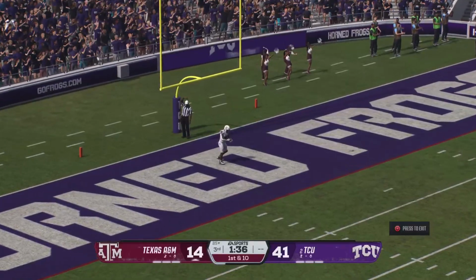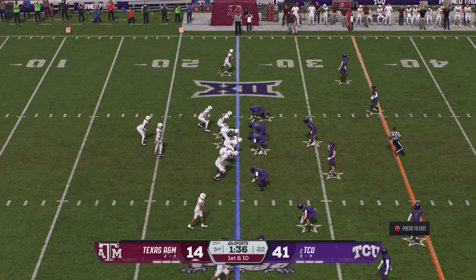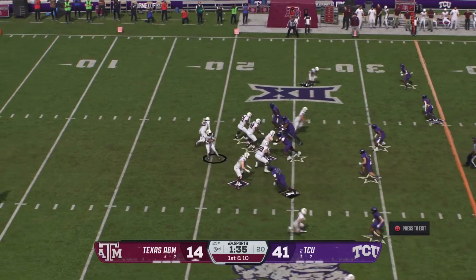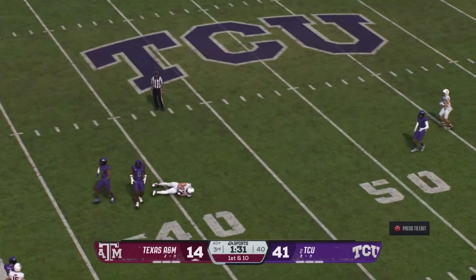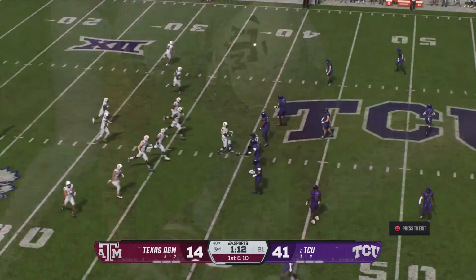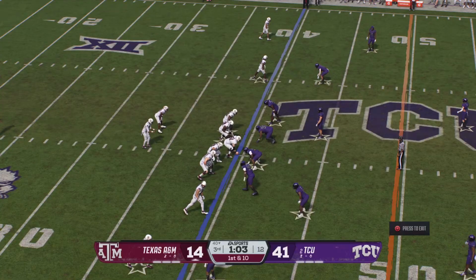He thought about returning it, but instead takes a knee. It'll be a touchback, and they'll start at the 25. And the first play of the drive now from the 25. Looking for his big tight end. Makes the diving grab there. That was beautiful. Gain moves the ball to the 40. It'll be first down.